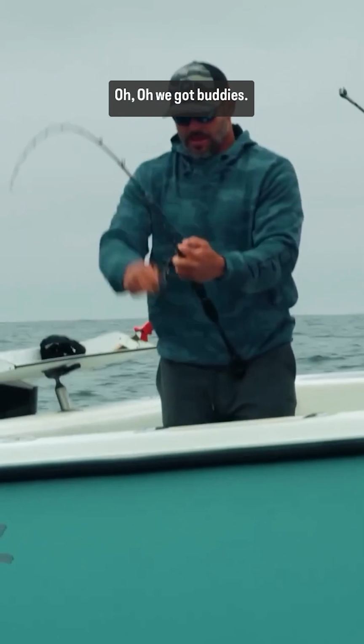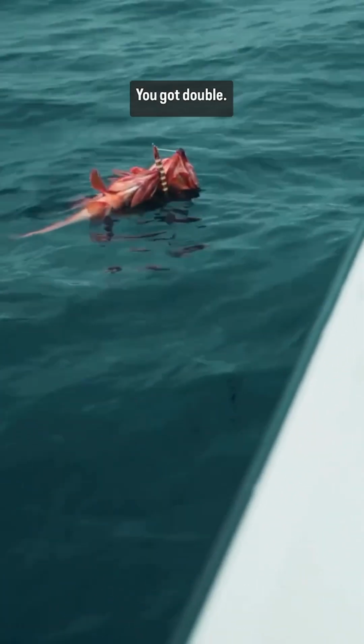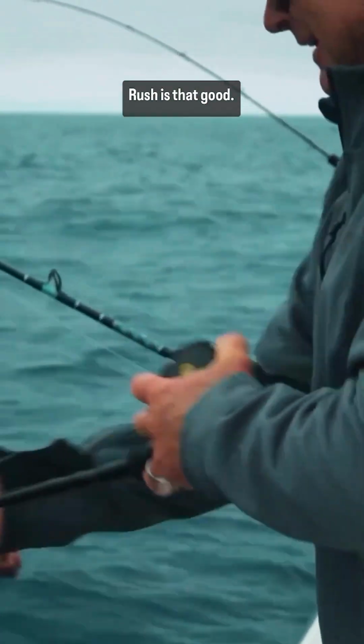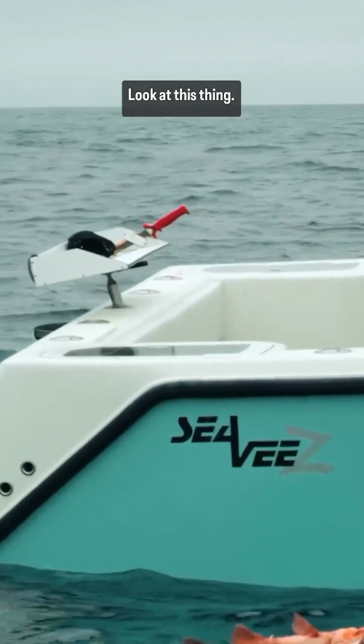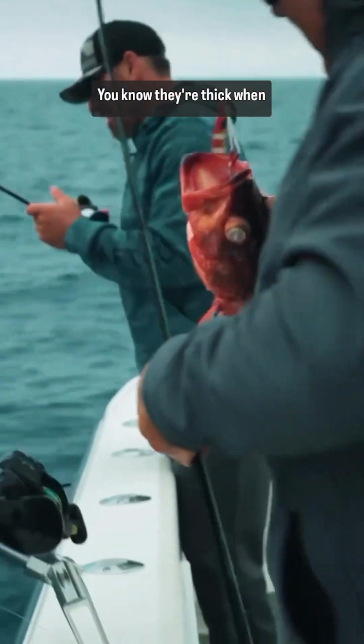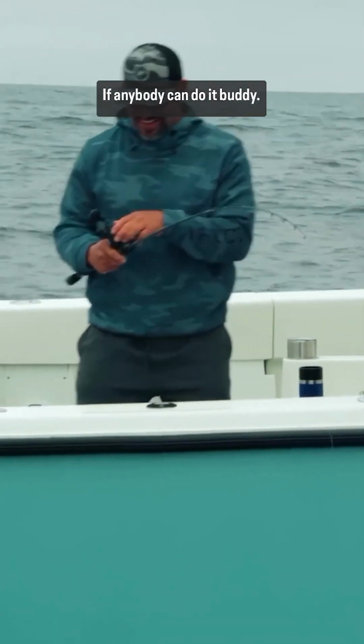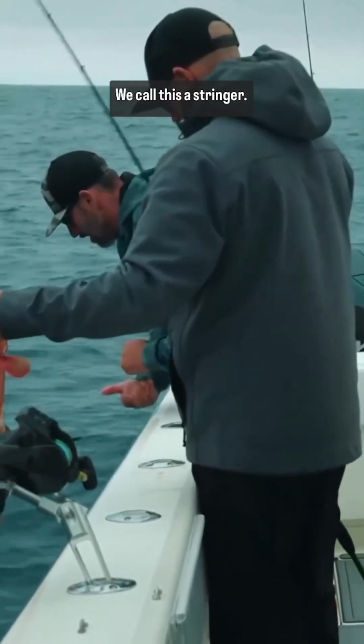Oh, we got buddies. Ooh, Jeremy. How about that? Oh, you got doubled up. Look at Rush, doubled up. I got two on one jig. Rush, that is good. Look at this thing. Bow catch. Wow. You know they're thick when you catch two, one on each jig. If anybody can do it, buddy. We call this a stringer.